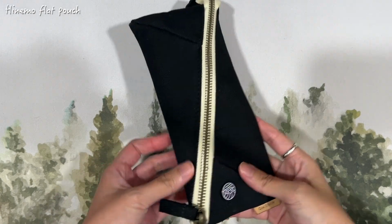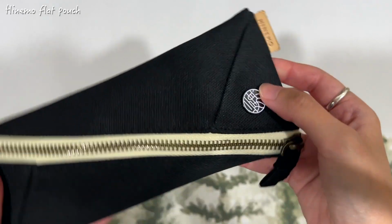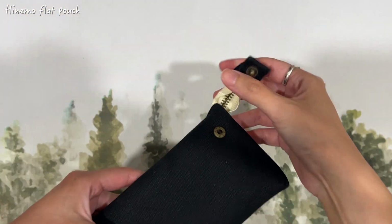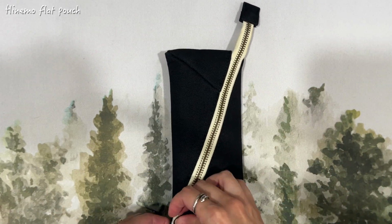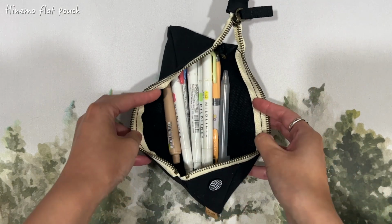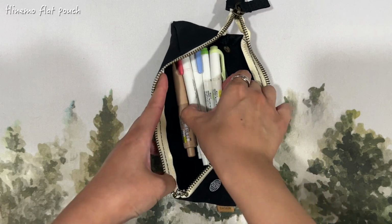Next up is this Hinemo pencil pouch. And this is one with the stationery selection pin on it. And it also has a button at the back for better closure, but I usually just leave it open like that so that it can open wide like so. And this is a really interesting one because it lies flat.